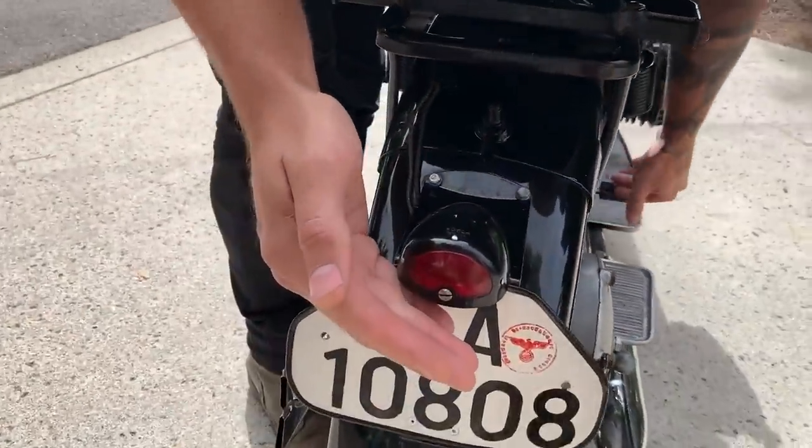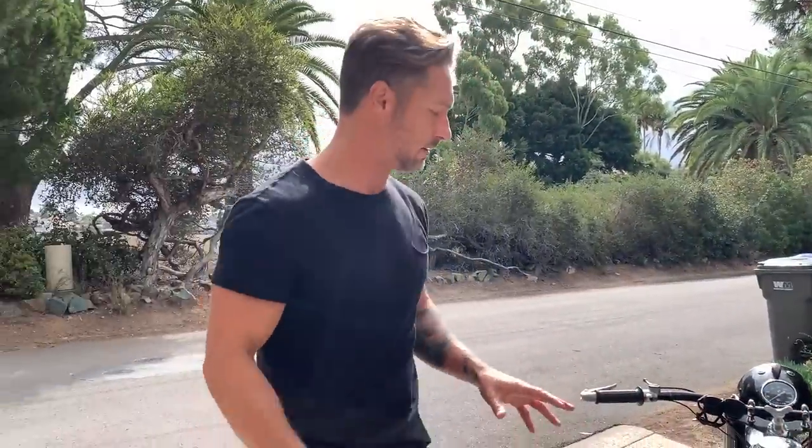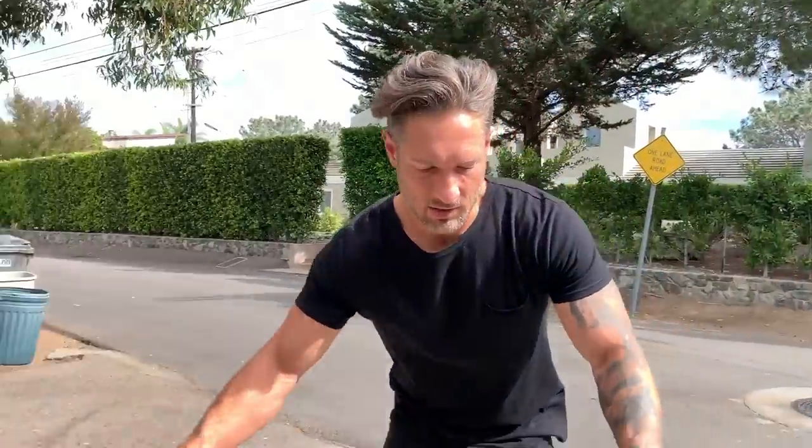Is that even coming on right now? Okay, usually it does. The engine runs to spool up a magneto. I don't even know if I'm saying that right. I'm more of a rider than I am like an engine guy, like Grease Monkey.